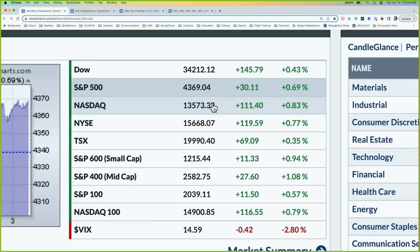Mid-caps and small-caps all having a decent day as well. And the mid-cap S&P 400 actually was the best performer, although all three of them up about a similar amount, just around 1%, a little under that for the course of the day today. The VIX pushing back down. We talked about how the VIX remaining lower during a steady uptrend is very reminiscent of 2021.